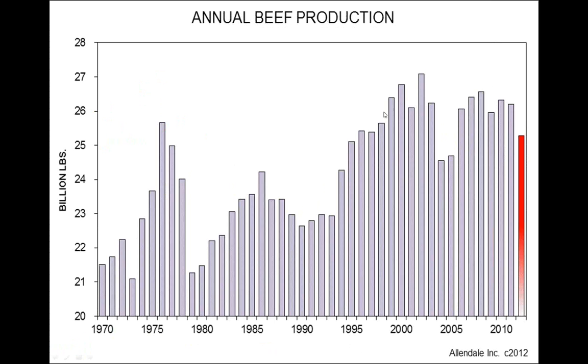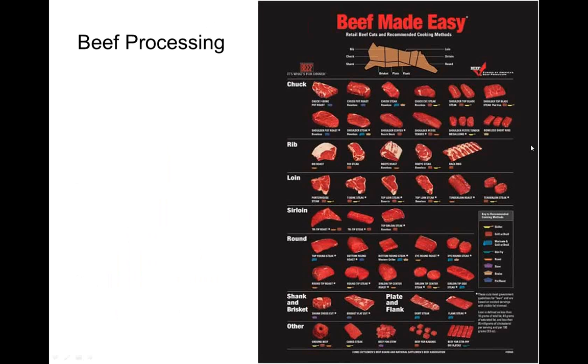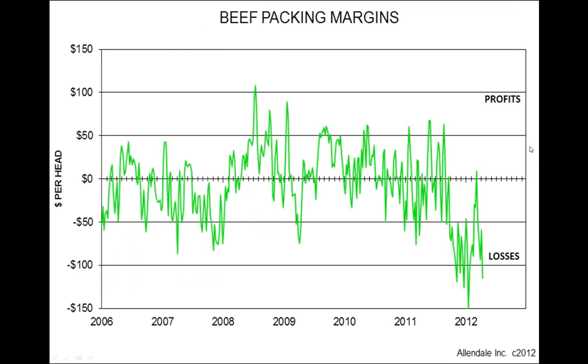Overall beef production, as I mentioned before, doesn't correspond with beef cow numbers because we market those animals now at higher weights. But for 2012, we are going to have a 3% drop, and we will have another drop in 2014. Now, the next phase, packers. These people are more middlemen. They do not determine beef supplies in the bigger picture.